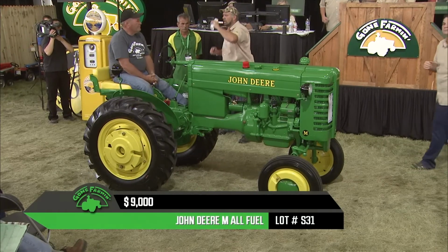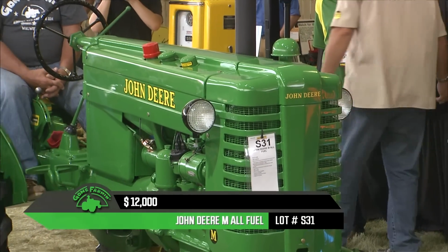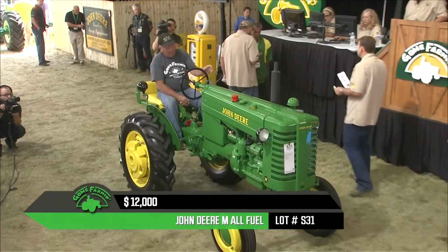This came from one of our consigners at usually every auction. He brings about 2 or 3 tractors, and they're all Dubuques. Very nice paint on this tractor, and actually the guy tells me that his wife is the one that does the paint work on the tractor.